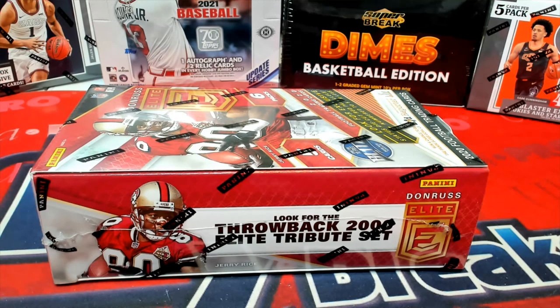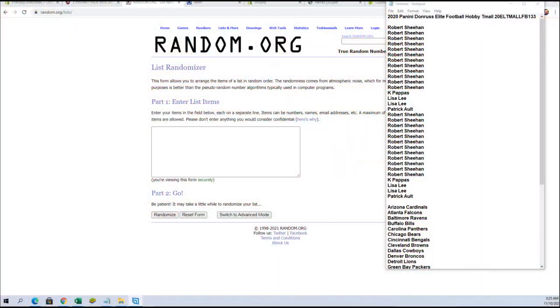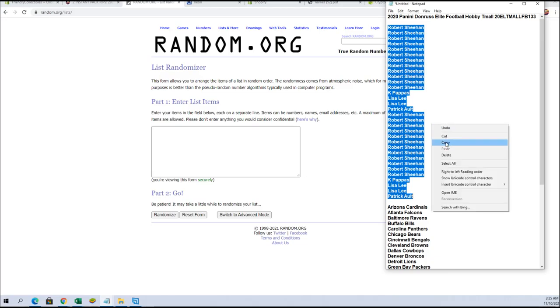All right, guys, this is 2020 Panini Donruss Elite Football Hobby Tmall Box 133. Look out. All right, we got Robert S. to Patrick A. Let's go.